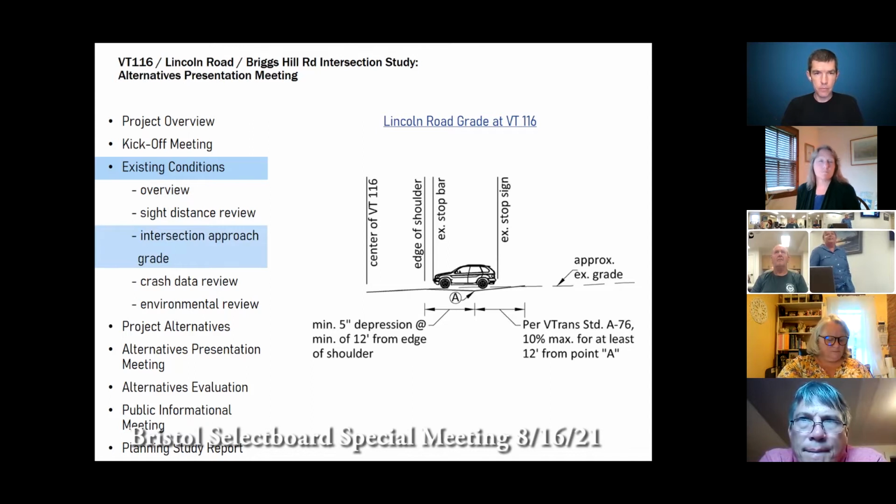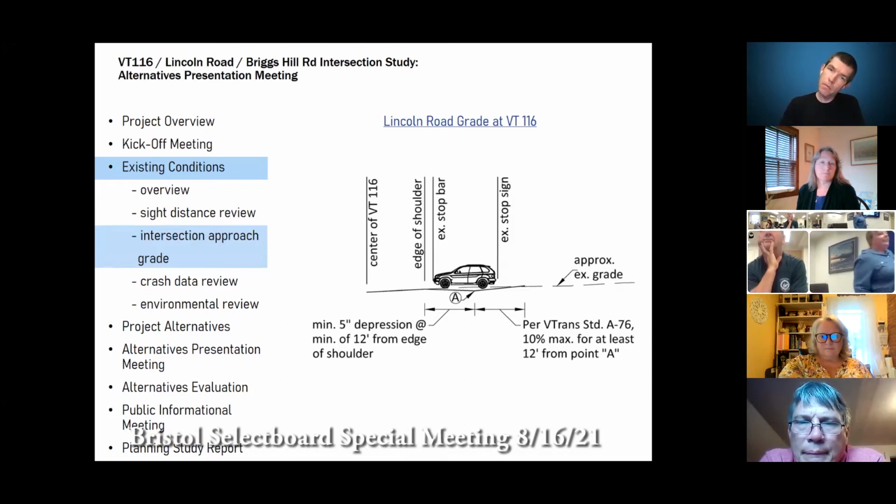I'm not sure if you know what that is, but basically, it's big picture. They have a state database where you can download it. It's not as accurate as actually going out and surveying it, but for the scoping phase, when we're really looking at the big picture, it can help give us some information when we don't have that detailed information. So essentially, this would be a car. Here's 116, the edge of shoulder. Here's the stop bar, and that's where the stop sign is. And this dash line is approximately the existing grade. It's not exact because we don't have real topo survey data there.